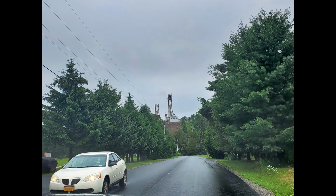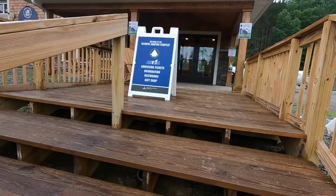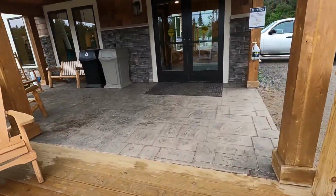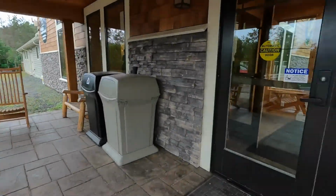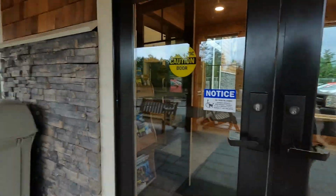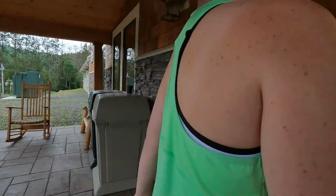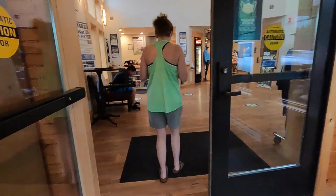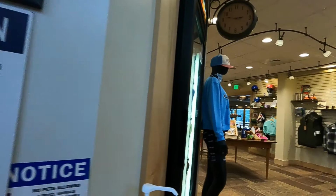Here's the picture of the driving up towards the ski jump area, and what a sight that is to see, this huge complex. $20 for adult, $15 for juniors and seniors.